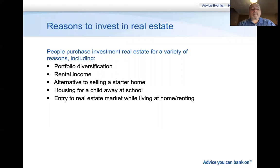Entry to the real estate market while living at home renting. I think some lenders have a restriction whereby if you're living at home with parents, you can't purchase a rental property. We're okay with that. Like I said, some lenders have it, some don't. But it's the way times are changing. I do have quite a few clients who haven't left home. I don't know how it all works, but they've built an incredible portfolio of investment properties, and that's what they're going to be living off of. So again, different ways or different reasons to invest in real estate.